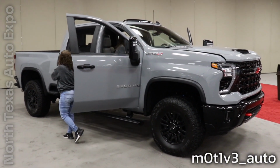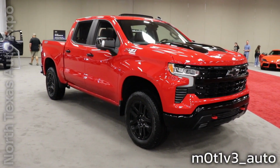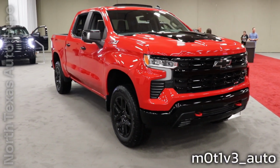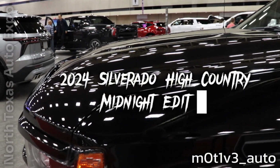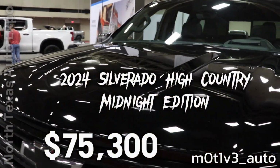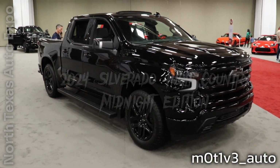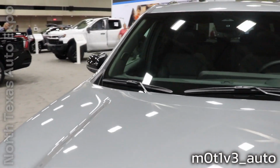The Chevy portion. We've got the Silverado. I'm glad to see that they have 2024s out here, because they didn't have that last year. You'd think they'd have more new cars. The 2024 Silverado High Country Midnight Edition is coming in at $75,300. And the 2024 Traverse, the Z71.